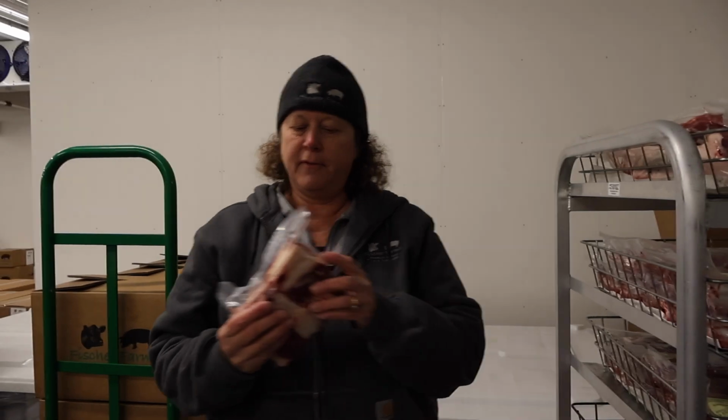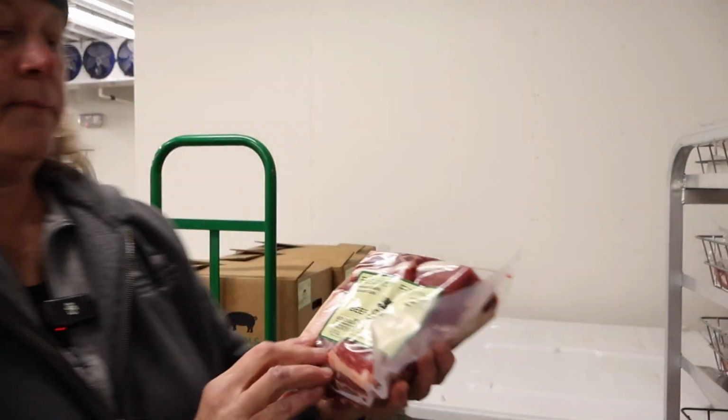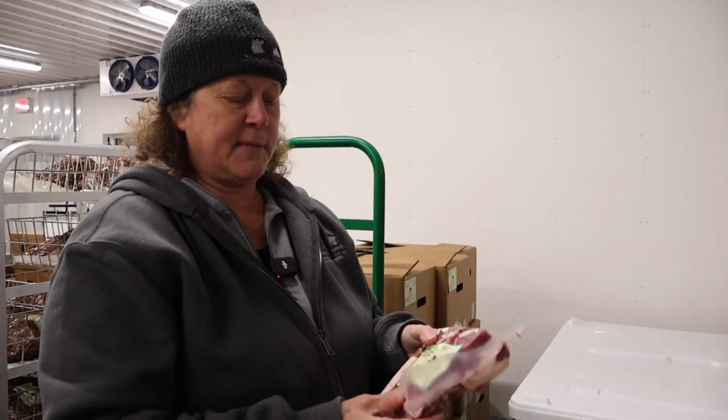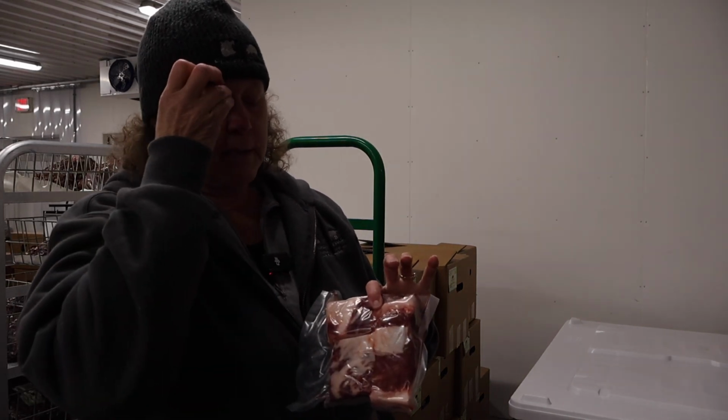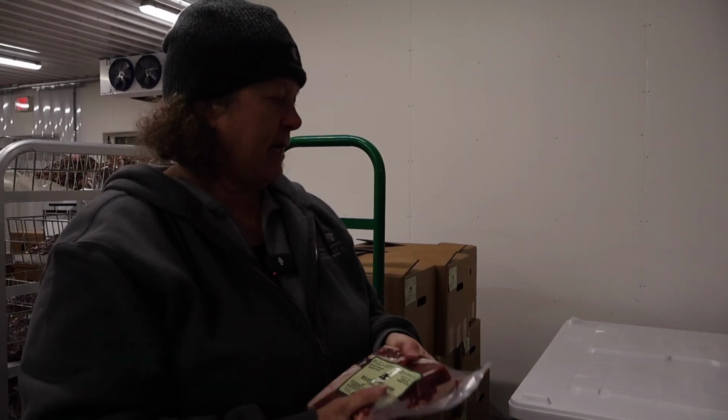Here's another example. These are short ribs, and I think we have 200 SKUs for short ribs because we can cut them so many different ways. But these are the individual portioned ones. I think these are 6 ounce.